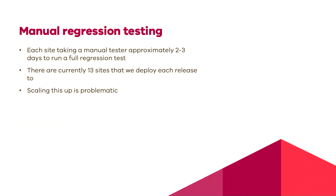So making sure we don't break anything when we deploy new releases is increasingly important. Presently, when we're deploying a new release across both Ripple and Tide, to manually test all the features that we have, set up content, and then verify everything works as it should, it's taking a manual test of approximately 2 or 3 days, and lots of late nights for Jess, our delivery manager here.